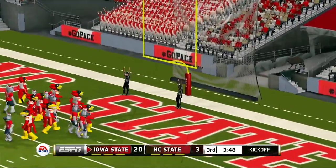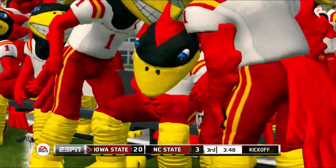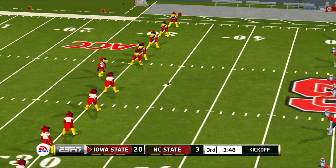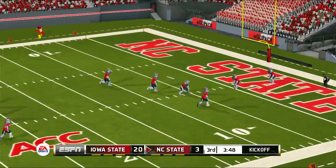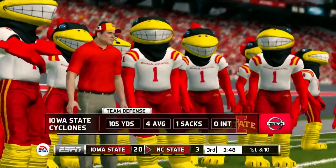And he adds the extra point. And it looks like they're ready for the kickoff. He just drills this one, and it goes into the end zone, down for a touchback.